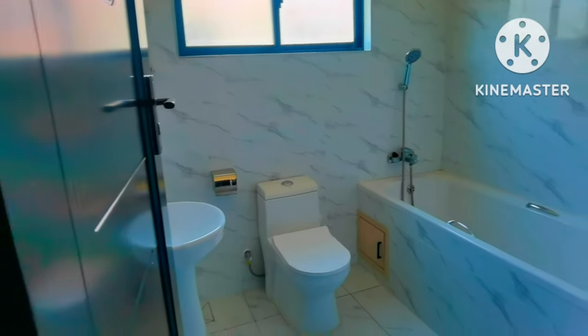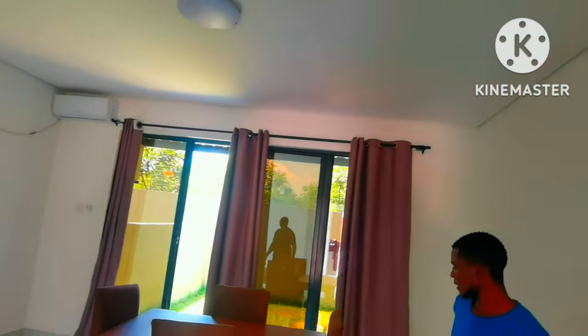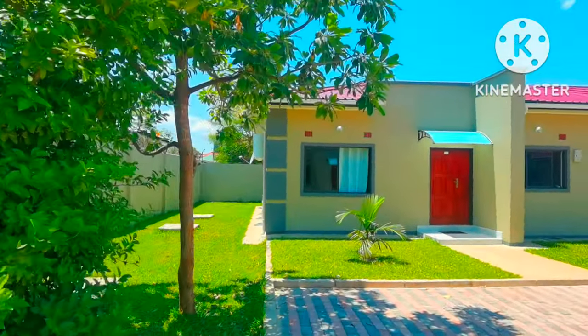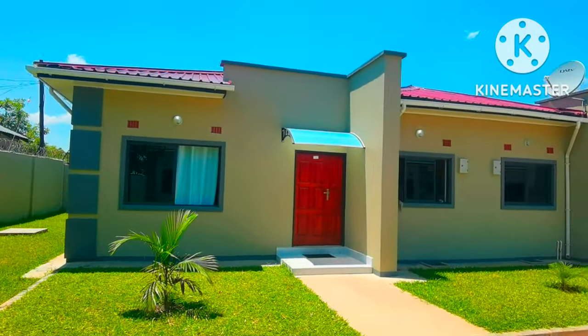Okay. So in short, the whole house is 7,000. But if you are doing a boarding arrangement, two thousand per bed space. Wow. Nice. I love the switches. It's even much cheaper. Boarding houses, because of that university. It's beautiful. Silverest area. The finishing was on point.